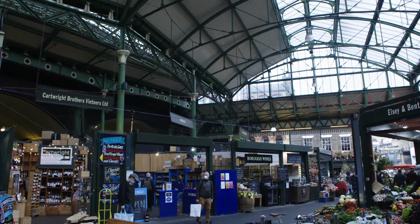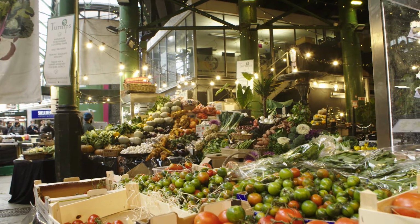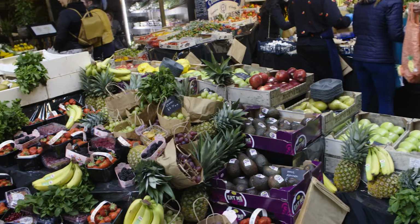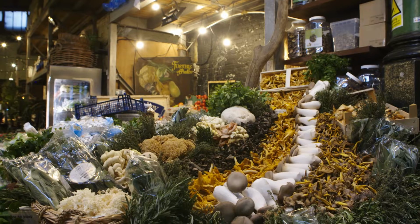We are in one of the iconic places, the Borough Market. We've got here a little restaurant together with the turnips. They are vegetable suppliers. Here, the produce is top class, from the apple to the shallots, bunch of chives, or pineapple, or watermelon, whatever is in season.